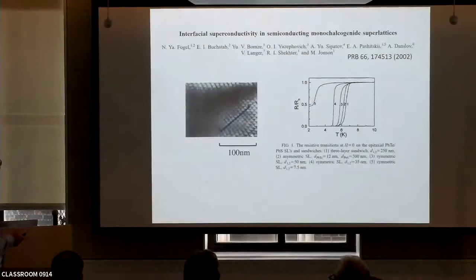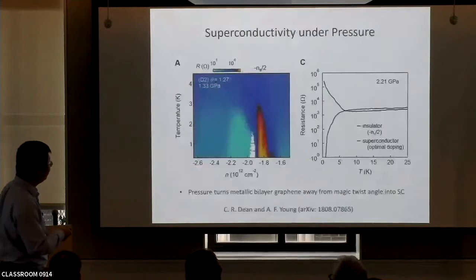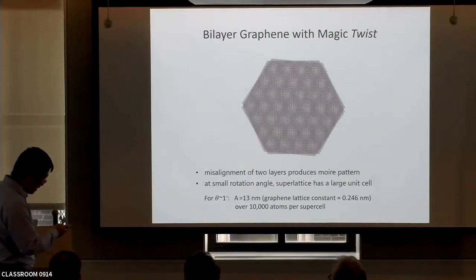So this is a semiconductor system, lead telluride and lead sulfide, or lead telluride and lead selenide. When you grow these materials at the interface, there's an array of dislocations that shows up because of lattice mismatch. And if you look at the period of these, the distance between these dislocations is again only order of 10 nanometers. Right? So very much like the size of the superlattice unit cell in twisted bilayer graphene. And again, in this system, superconductivity appears at low temperature.